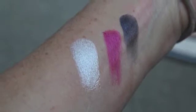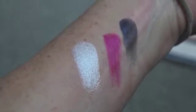It's like 70 something degrees out today, and we've had a really hot summer with very little rain, so it's been 80 for much of January and parts of February. So I am always excited when I see these new collections coming out.